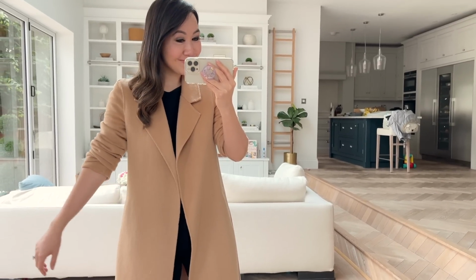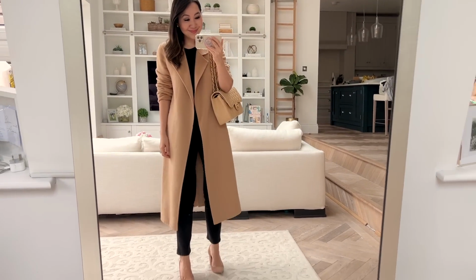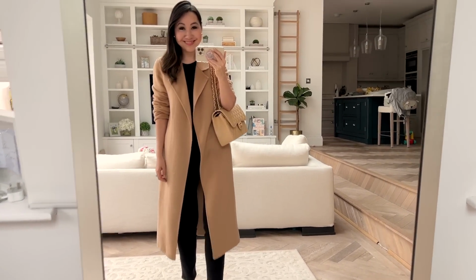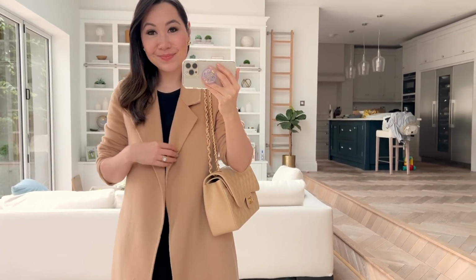It really is beautifully made, and it fits just so nicely, so easy to style up, and just one of those items that's really going to go with everything in your wardrobe, and it's just one of those timeless pieces that simply won't date. A new one this year is the Hugo Boss tailored coat.